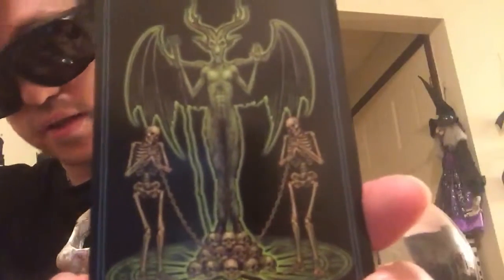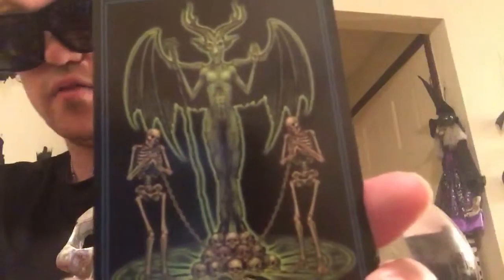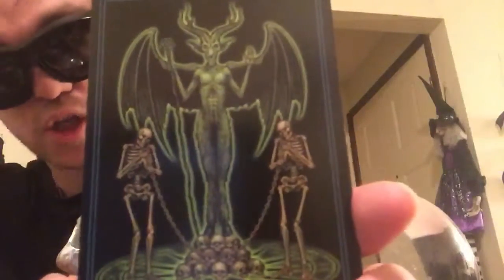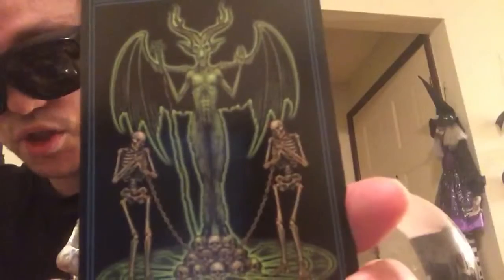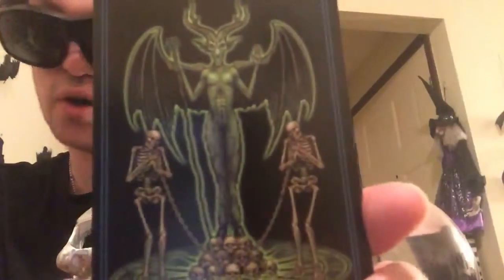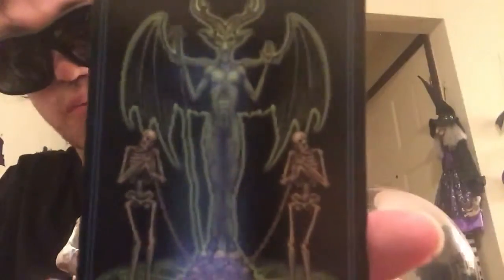The chains could signify slavery to some kind of habit. If you have been drinking for a long time, it might be hard to stop, especially if this card shows up, or any kind of addictive behavior. This is the card that encourages it, because the addiction always tells you that it's a good thing to keep doing the same thing all over again. Whether it's emotional or physical addiction doesn't matter. But this meaning is very similar to all the traditional ones.